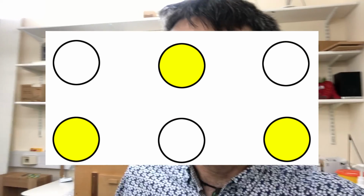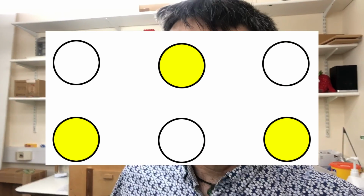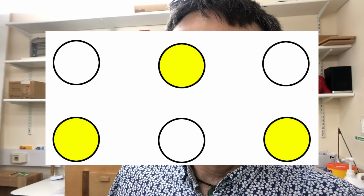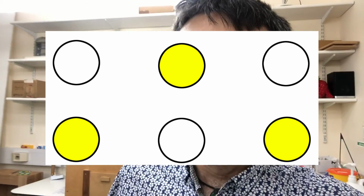And to demonstrate this, I'm going to first of all get you to have a go at something. So here you can see I've got a setup where I've got 6 different coloured discs, and 3 of them are yellow and 3 of them are white. And I want you to choose one of the colours. Just choose one of the discs. And the aim is to try and get a sweet and tasty reward.